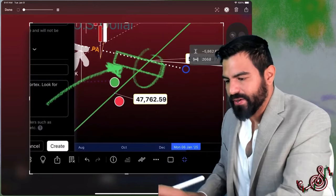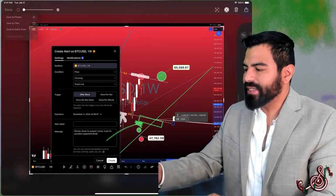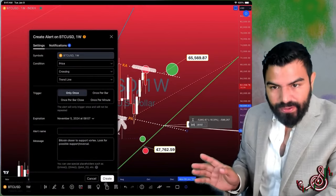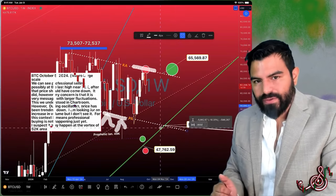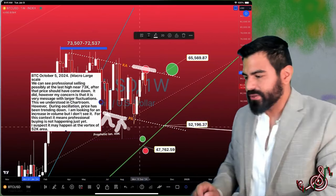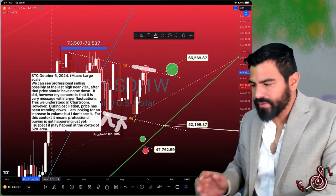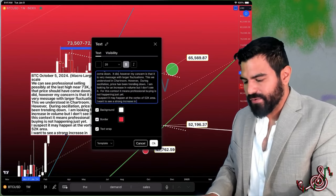So put some kind of alert there in that vortex, and we can look at the date. It's still around November, like I mentioned earlier in the photos. So we can actually calculate now the time we might see that reversal, and then click the button create, of course. Okay, so now I have an alarm clock there. My phone or my iPad will get an alert when prices get there, if they get there. So I suspect it may happen at the vortex closer to 52. I want to see a strong increase in volume.